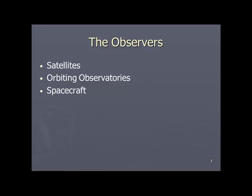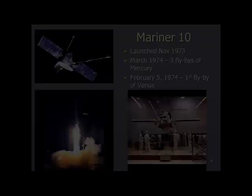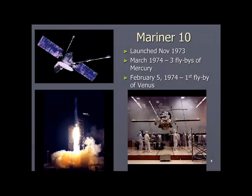We're going to talk about the different planets. And in order to talk about them, I'm going to go through different missions in space for the different observers. These can be satellites, orbiting observations, or spacecrafts. First one I want to talk about is Mariner 10. This was launched in 1963, and it did 3 flybys of Mercury. And then in 1974, it also flew by Venus on its way to Mercury. And so we got information about those 2 planets, our 2 inferior planets that are between the Earth and the Sun.